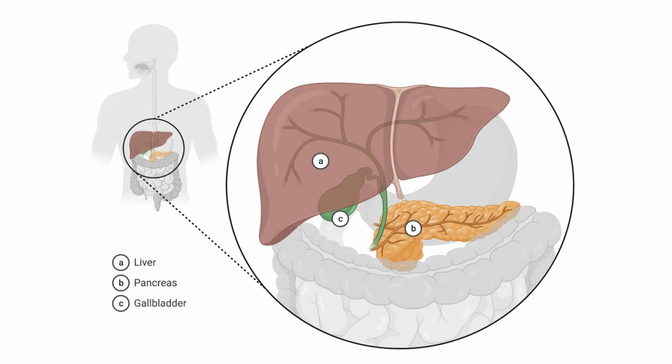In order to understand what the liver does, understanding what it's next to is really important. The liver is really close to the gallbladder, the pancreas gland, and the digestive tract. And hopefully that already gives you a flavour of the sort of thing the liver should be doing.